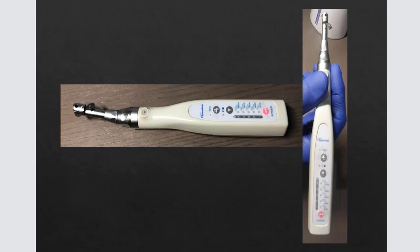Here's the next handpiece that I used, also an NSK handpiece. The first one was the Endo Mate. This was called the Endo Touch. Vibron Endo product, or Kerr Endodontics now. But this handpiece worked well. I used both of these versions of this handpiece for 13 plus years.